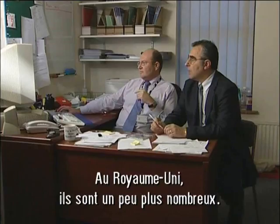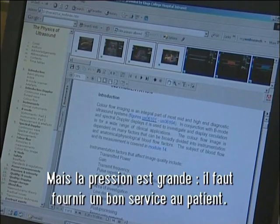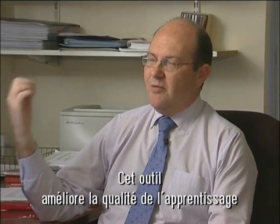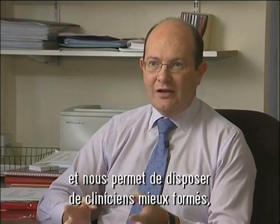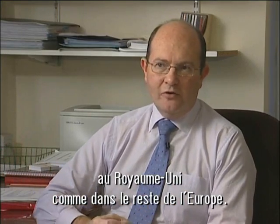We have very few clinical scientists, particularly in parts of Europe. There are very few indeed. In the UK, we have larger numbers, but we are under pressure to deliver a service to patients. Of course, that's our raison d'être. This is about improving the quality of the training experience, and at the end of the day, delivering a better trained clinical scientist, either in this country or elsewhere in Europe.